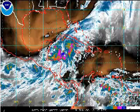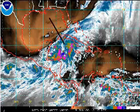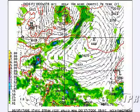As I mentioned before, the dry air is going to be a problem for this system. As you remember last year with Arlene, it didn't have a lot of shear as it moved on up and nearly became a hurricane, but it had a lot of dry air, and that's what kept it from becoming a hurricane or even a stronger hurricane. And I think that is what this one's going to have to contend with, is some dry air.